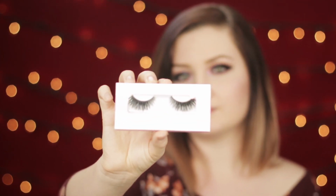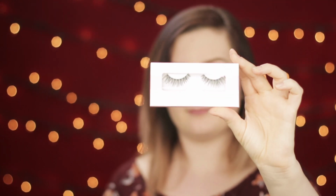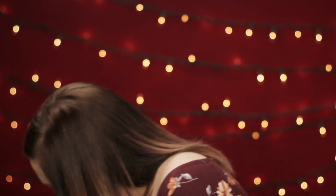And then last but not least, I got these 2 guys, Ari. And then these are Mila. And then these 2 things I didn't get at IMATS. I got them a few days before, so I just wanted to mention them. Just to kind of throw them in here because they're cool products.